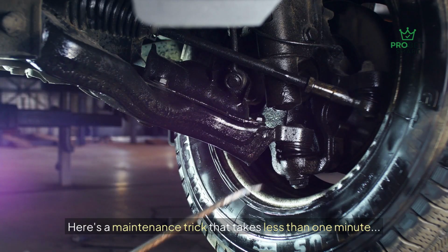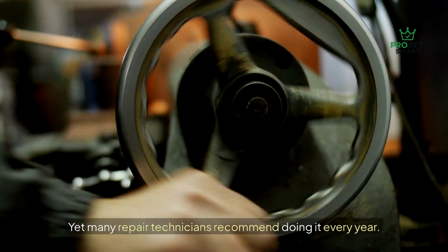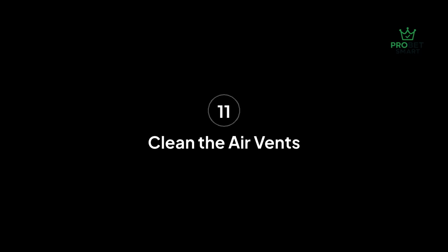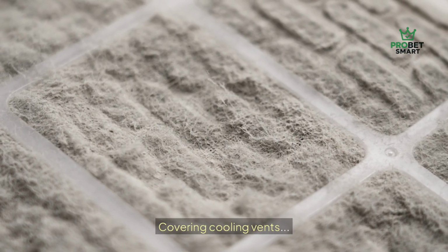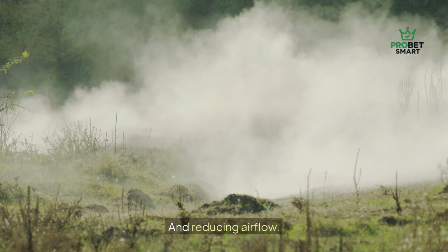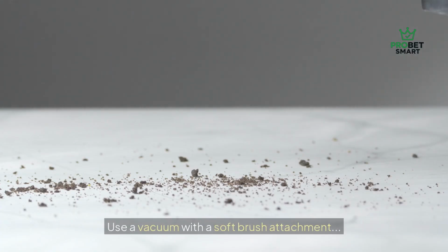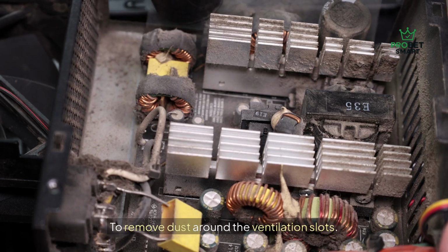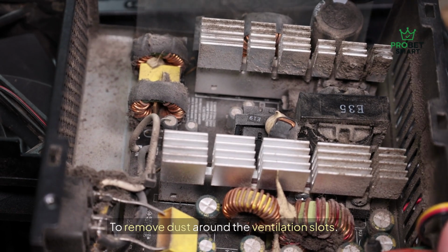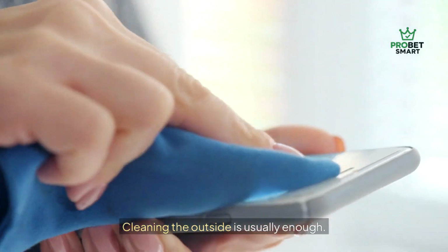Here's a maintenance trick that takes less than 1 minute. Yet many repair technicians recommend doing it every year. Tip 11. Clean the air vents. Dust isn't just ugly. It acts like a blanket, covering cooling vents, trapping heat, and reducing airflow. Twice a year, use a vacuum with a soft brush attachment or compressed air from a safe distance to remove dust around the ventilation slots. Never open the TV unless you're qualified. Cleaning the outside is usually enough.